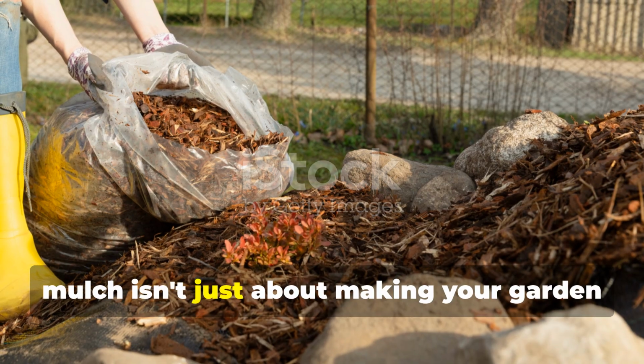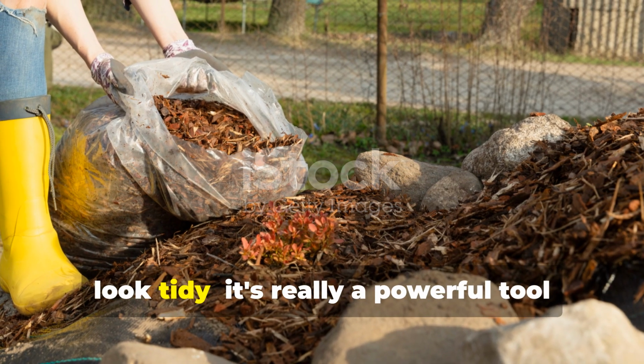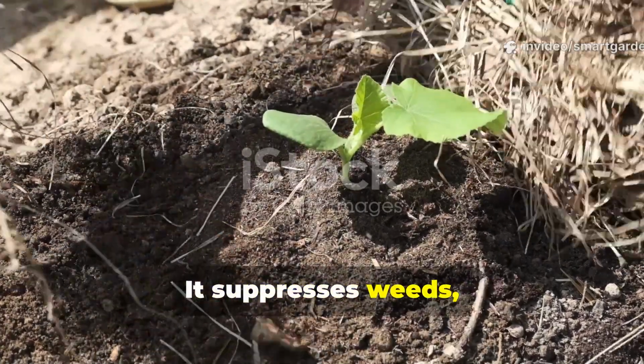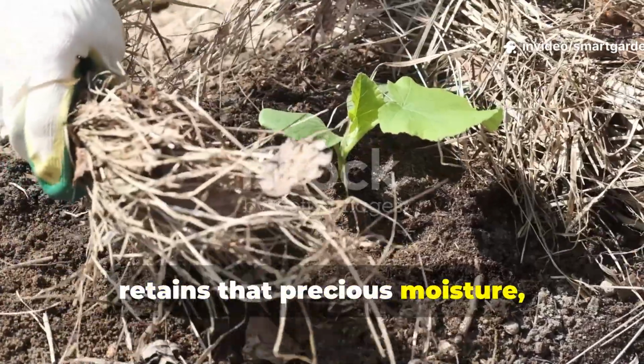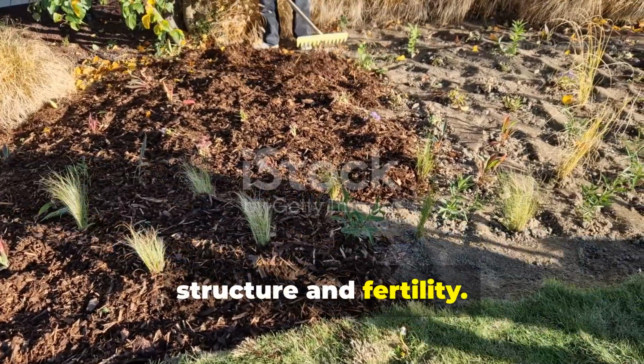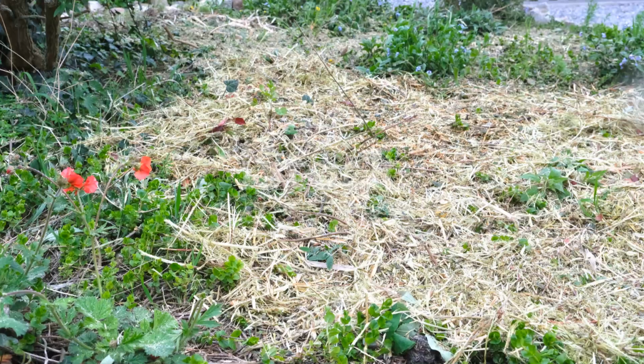You know, mulch isn't just about making your garden look tidy. It's really a powerful tool that works around the clock. It suppresses weeds, retains that precious moisture, regulates soil temperature, and gradually improves your soil's structure and fertility. It's pretty amazing, right?